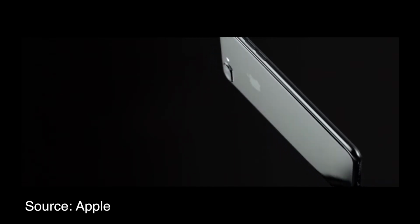Today we are going to be discussing the Apple event that was held earlier today where they announced the new generation of iPhones. First, let's get the boring stuff out of the way. Yes, they are called the iPhone 7 and the iPhone 7 Plus.